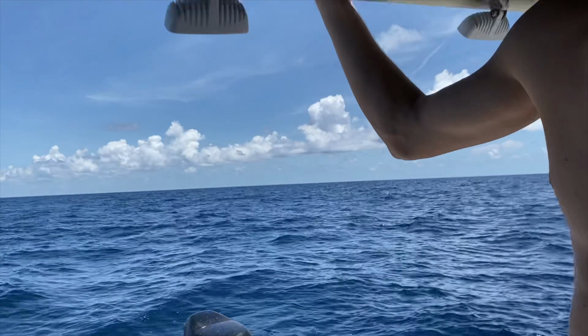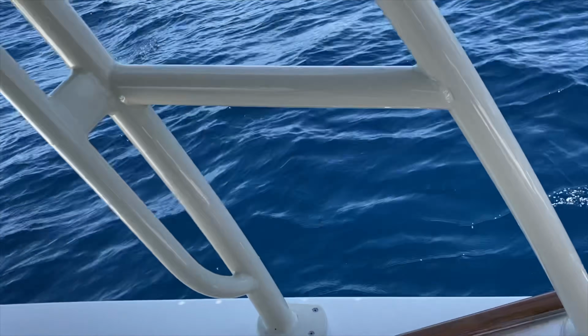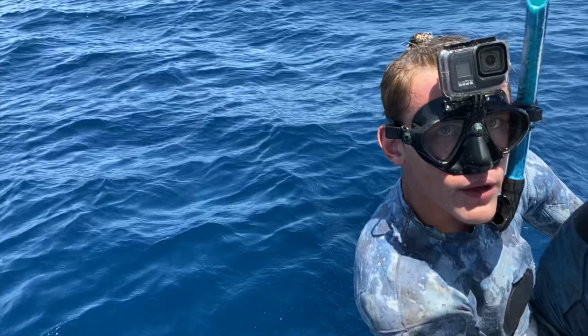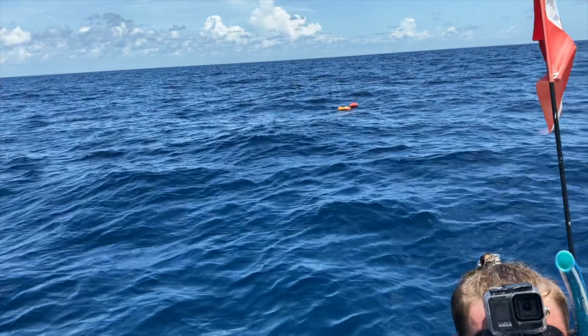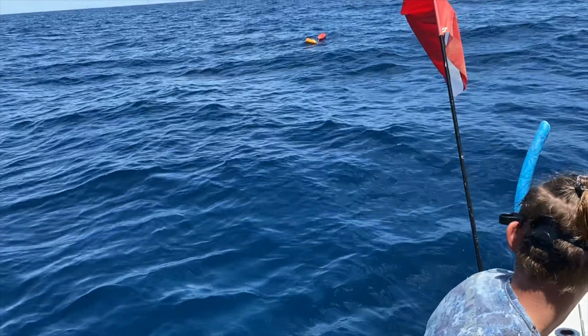Alright, got a new spot. Everybody's getting suited up. We don't have the depth out, but it's 107, I want to say. And we're getting ready to shoot some pelagics, probably some hermit after pompano, stuff like that.